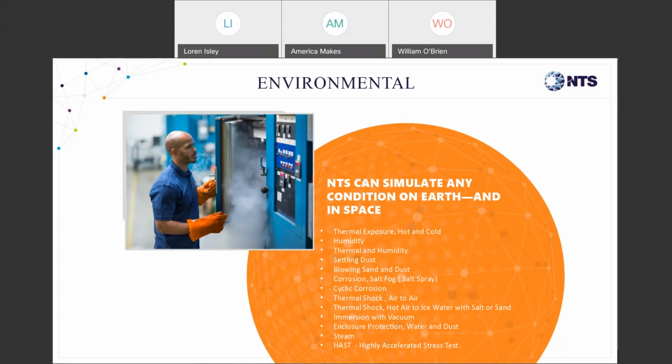Immersion with vacuum. This is a test that's usually used on cables, and we're looking for leaks in the cable. So we put the cable underwater and we pull a vacuum over the water, which then causes an interior pressure in the cable, and the gas or air in the cable will be forced out.